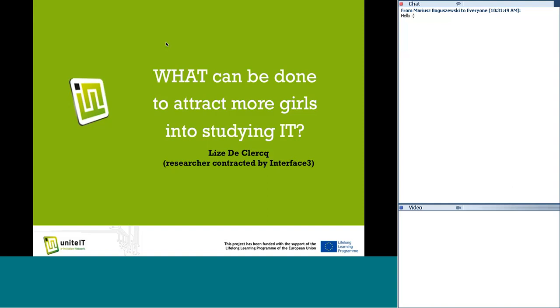Let's check our time for a second. What can be done? So we are very good on schedule. Sorry, we're a bit stressed because we have a very big agenda. We would also like to keep the questions, if possible, for the end. What can be done to attract more girls? So how can we overcome this?